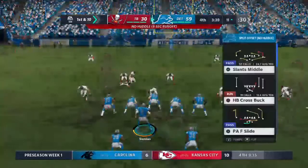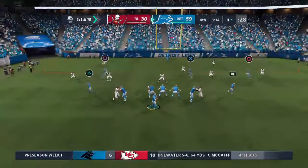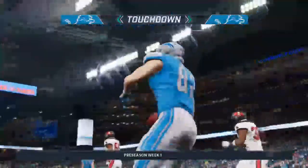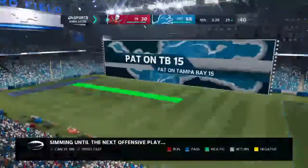The 15, shy of the 10. First down for the Lions on a nice pickup of 18 yards. And he's certainly been a huge... He's caught! Touchdown, Detroit! Justin Watson there to make the throw.